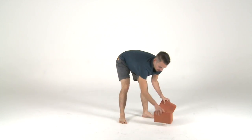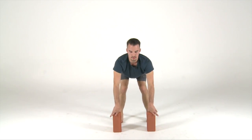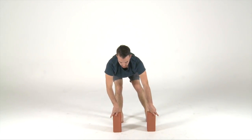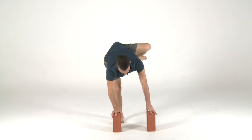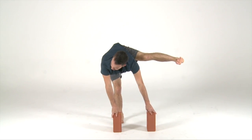So we go back to the exercise. Weights in the heels, collarbones and chest lift. Stand on the right foot, bend the left knee. Left knee straight out to the left. Left knee reaches forward. Straighten the left leg, twist your chest to the right.